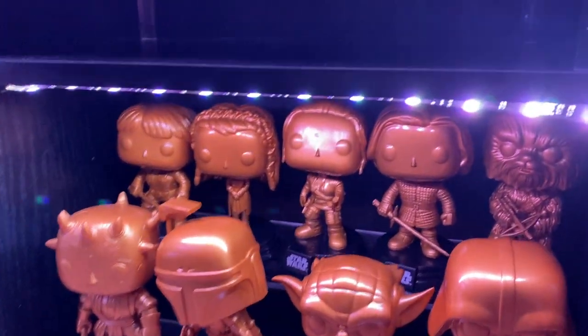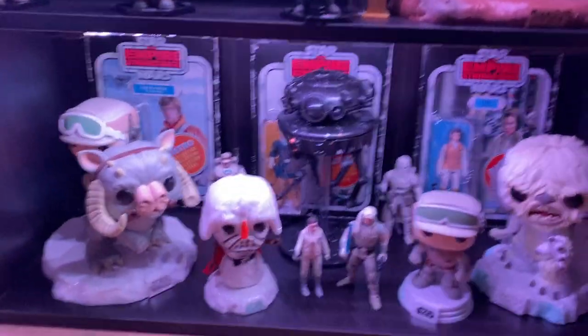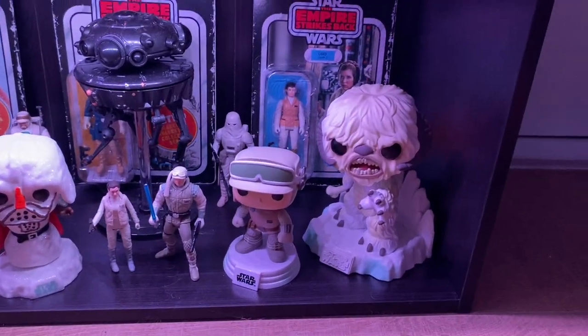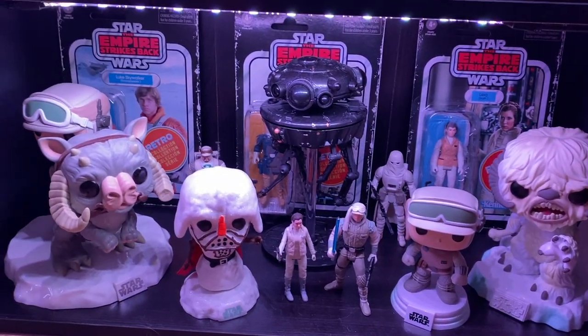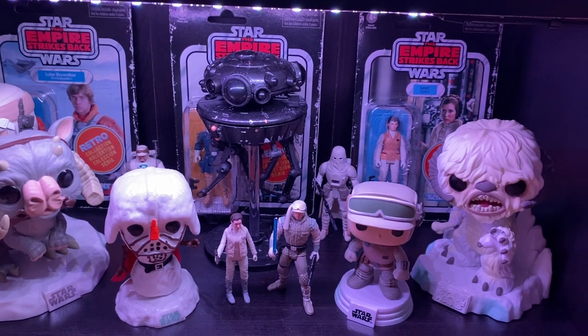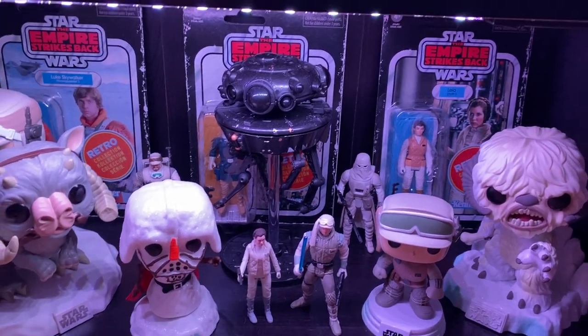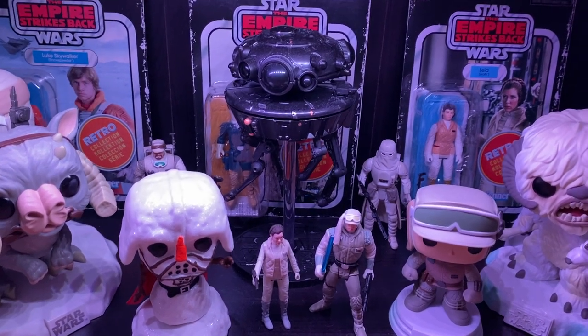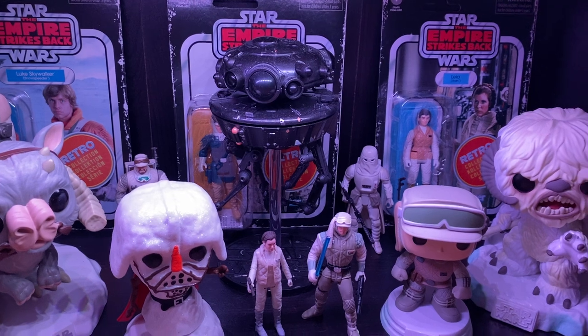And then moving over to the last shelf on this area, I have like a little Hoth display going on. Some pops, some figures, some retro figures. That's actually the probe droid from the Disney. That was on May the 4th in 2020. They had that, but it was a special edition Elite Series for the 40th at ESB.